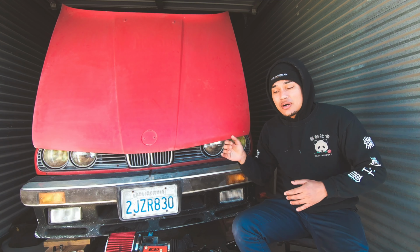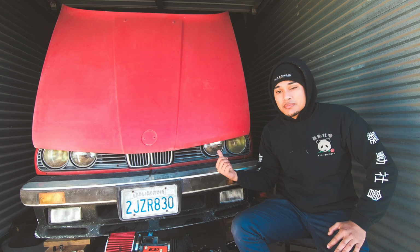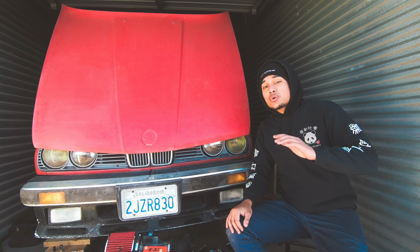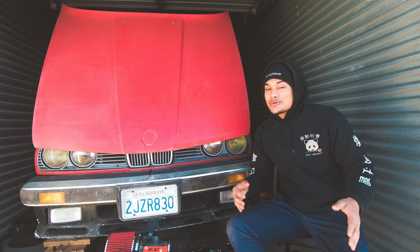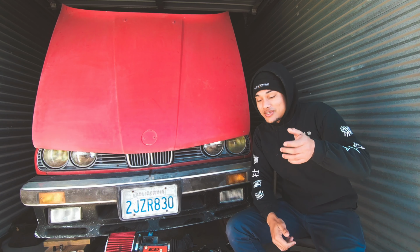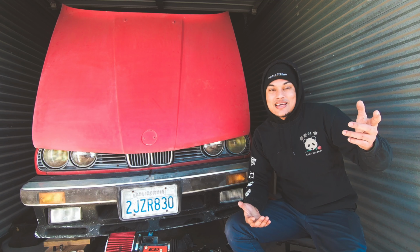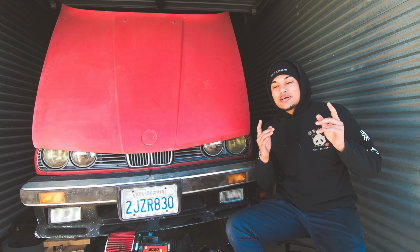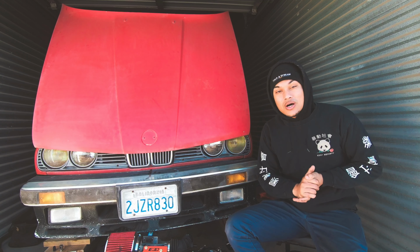Sorry, I had footage of me dropping the fuel cell from the E30, but it's such a tight space, and I do record on my GoPro, a GoPro Hero 7 Black, and it doesn't have what the 8 has. It doesn't have the attachment where you can flip it and see yourself, but I do have another camera, which I'll be using.